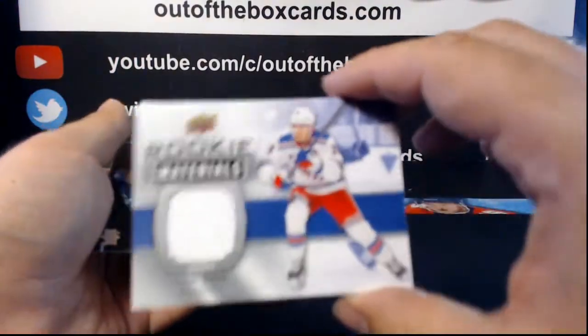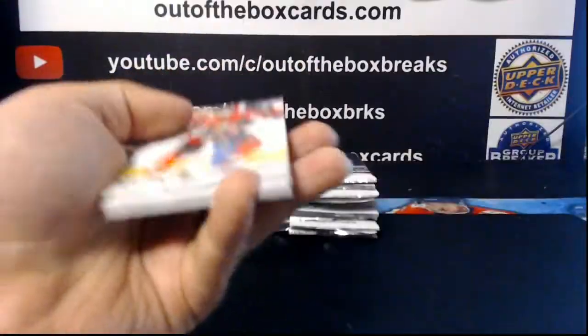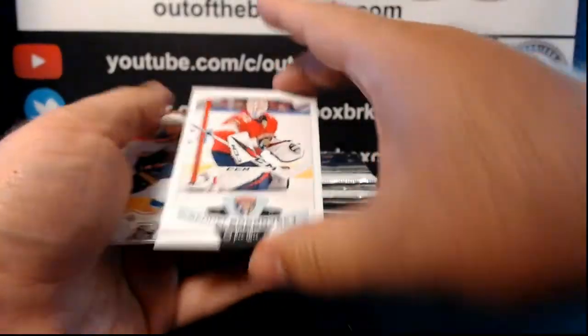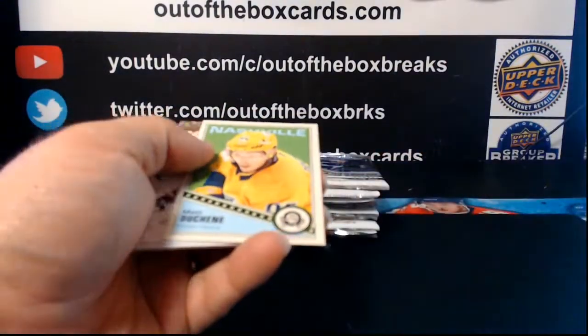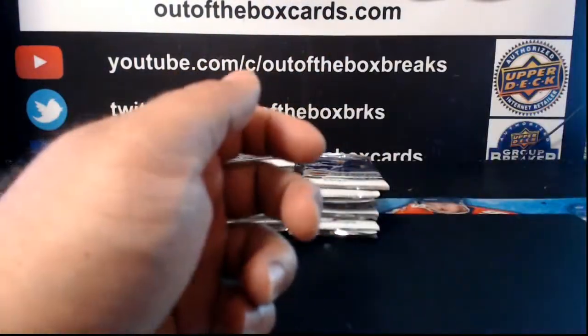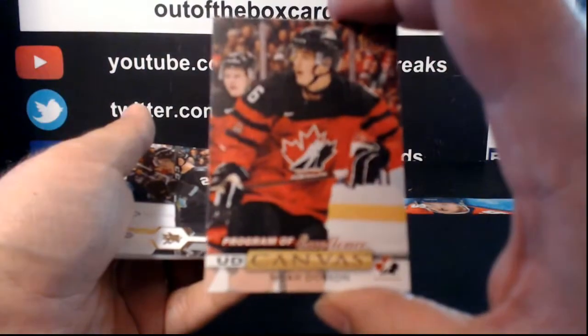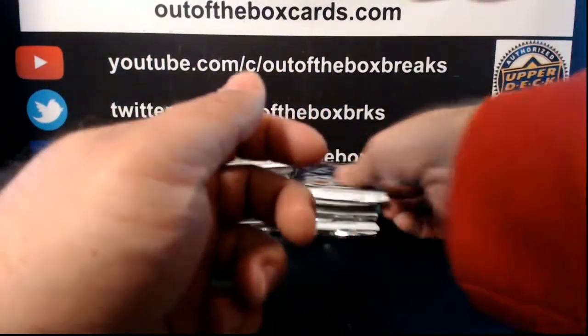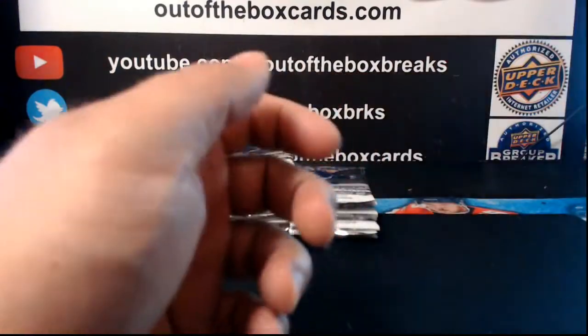Rookie material jersey, Libor Hajek for the Rangers. For the Florida Panthers, OPC update of Sergei Bobrovsky. Retro for Nashville, Matt Duchene. Noah Dobson, Program of Excellence canvas for the New York Islanders. Trent Frederic, rookie portrait, Boston.